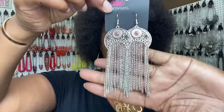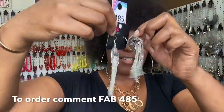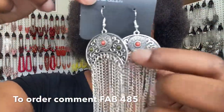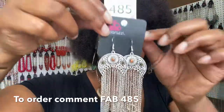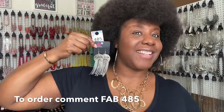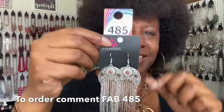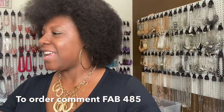All right, first item of the evening. Check these babies out. So they are silver earrings. As you can see, they have a coral stone in the middle, and olive green stones on each side. They hang. I love the earrings that hang and move. Check out those silver tassels right there. Hot piece right here. So this is gonna be item number 485. If you like that, comment fab.